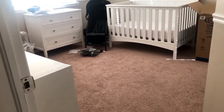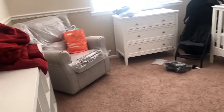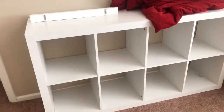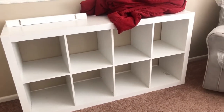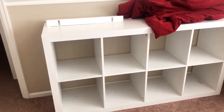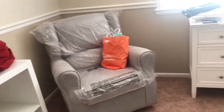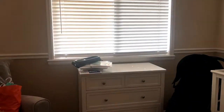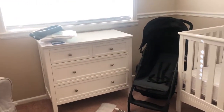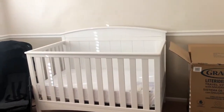We have the basics set up right now, and kind of like how I envisioned it. So we moved the little cubicle thing from the guest room in here, and I'm going to be using that for storage and possibly for diaper changing. And the chair is in that corner now. The dresser is right below the window, so it fits perfectly. It's the perfect height. We're setting up the stroller, and the bed is on this side.